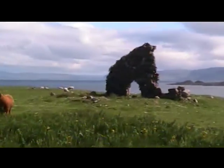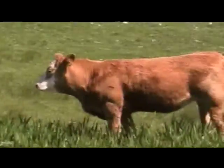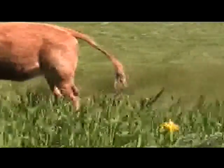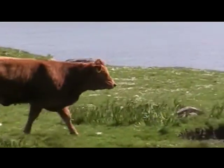Beautiful scene here, huh? Oh, you just got him. He's hungry or thirsty or something. He wants something. Young bull. Maybe that's his dad over there walking around. Where's he going?